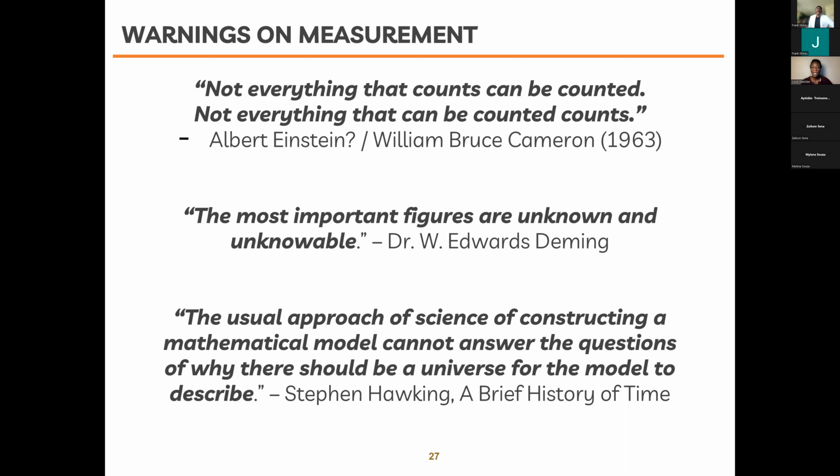I can give you a short version of that. If you prefer. Yes. Why should the world go through the trouble of obeying our formulas, our math formulas?